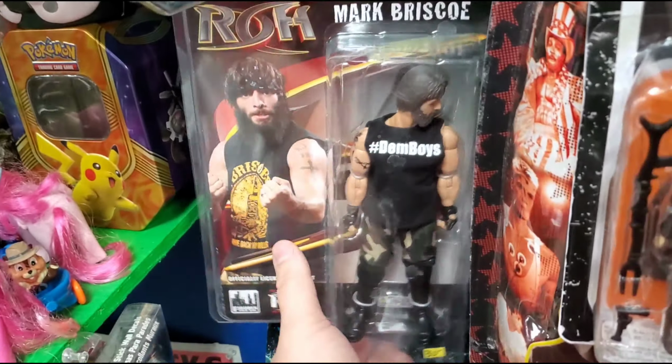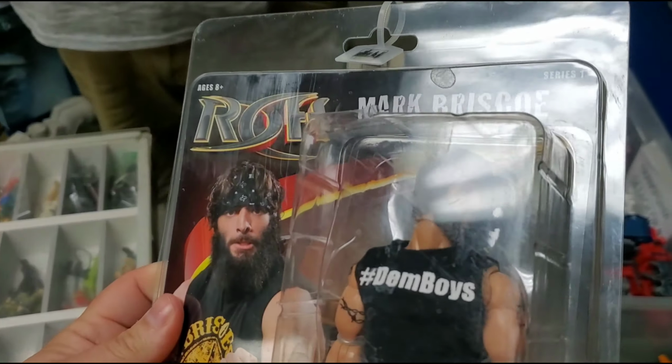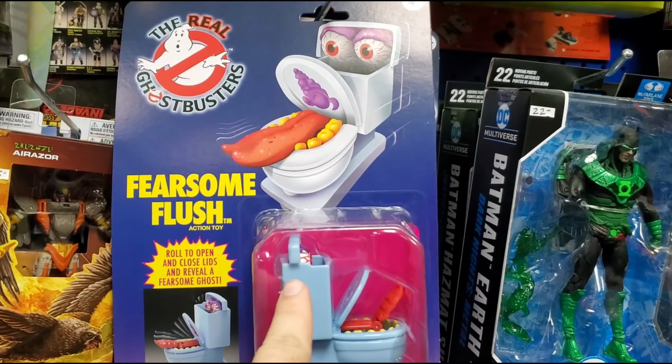That's not what I spy, though. I love me some Mickey, but check it out. Look, a rare Ring of Honor Mark Briscoe action figure. I think Mr. B-Roll's going to want this bad boy because he loves his tag teams. Loves some Briscoe Brothers. That was my childhood right there, folks.